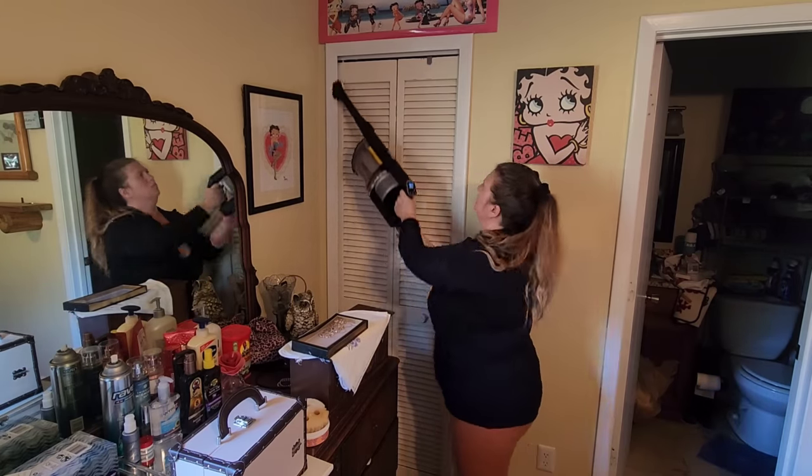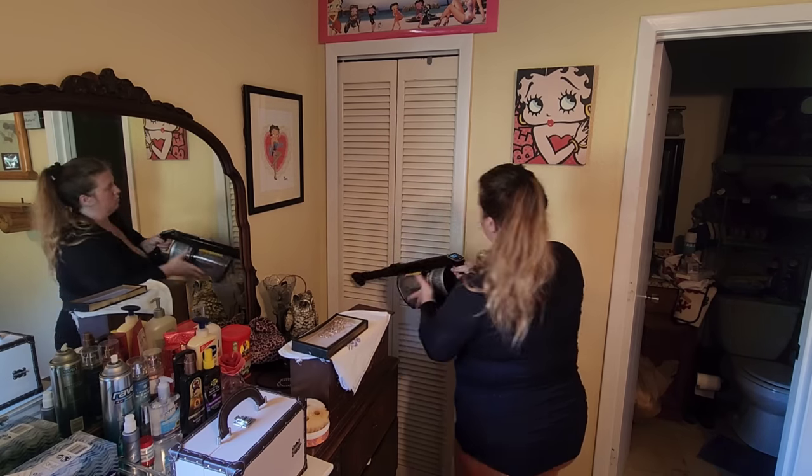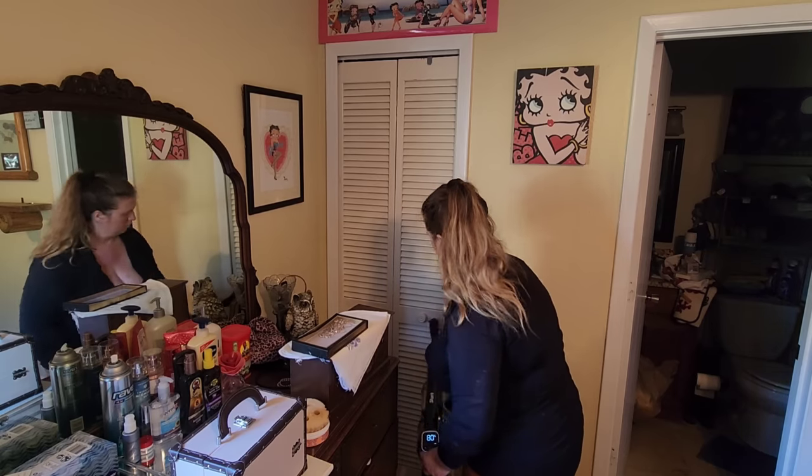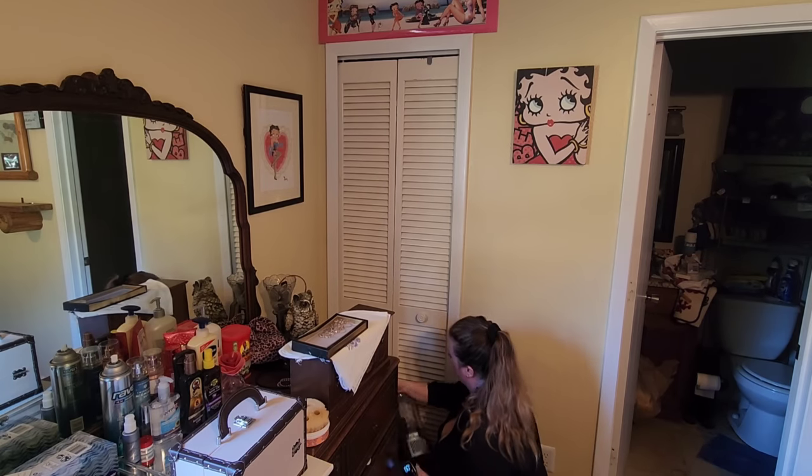I do try and take as much of the artwork off the wall as possible, but I am short, so getting some of these was not possible, so I just tried to dust them down.